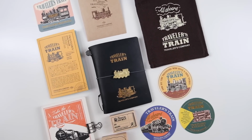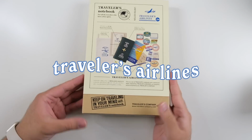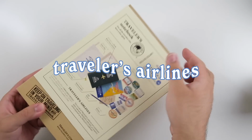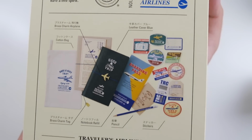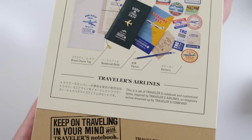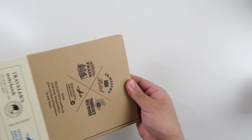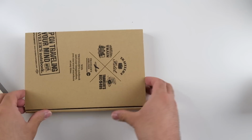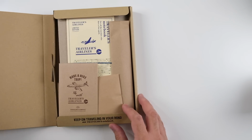Okay, let's move on to the next set. We are on to the third set. This is Travelers Airlines, and I'm going to read the blurb from Travelers Company USA again. This is a set of Travelers Notebook and customized items inspired by Travelers Airlines, an imaginary airline dreamed up by Travelers Company. This set features a Traveler's Notebook in blue, which is foil stamped with the logo of Travelers Airlines.